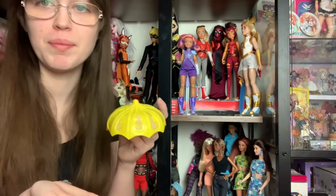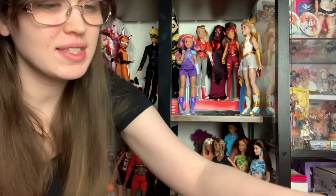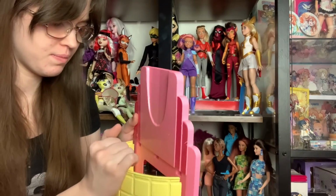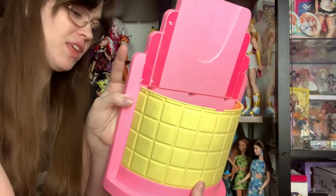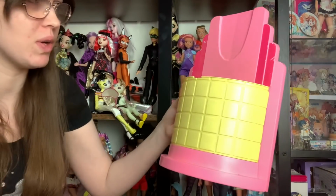this umbrella top, missing all the stickers. This is like an elevator to one of the houses or something. I actually have no idea what this is.